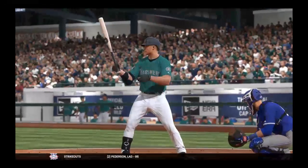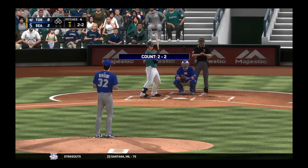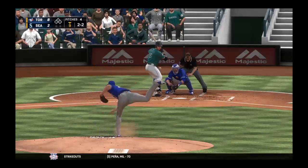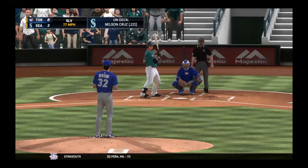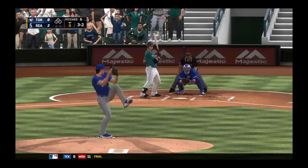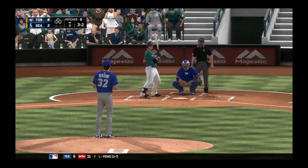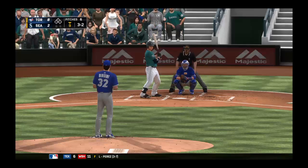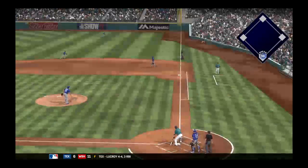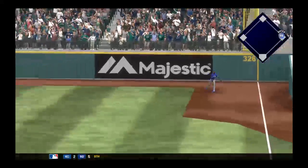Stepping in, Kyle Seager. He's got a hit in 3 at-bats to this point. Into the windup, here comes the 2-2 pitch. And that misses, so it's a full count, 3-2. Something has to give. Here's the payoff pitch. Just staying alive, putting together a really good at-bat here. Count is full. Here's the pitch. A swing and a shot hit down the corner, but that'll be off the right field wall.